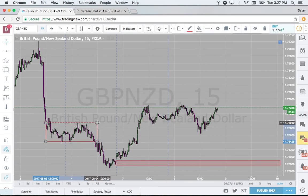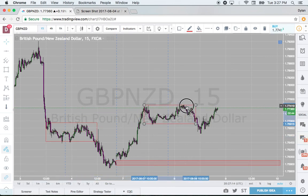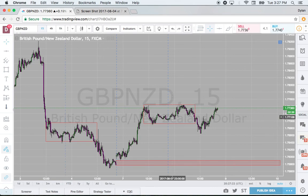Consolidation number 1 and consolidation number 2. Now, very similar. They occurred basically in the same place in time. The session changeover, 8 to 10 hours before session changeover and 8 to 10 hours after session changeover, there will almost always be consolidation on every pair. So expect about 20 hours plus of consolidation. Here we can see 23 hours of consolidation. Once again, 23 hours of consolidation.